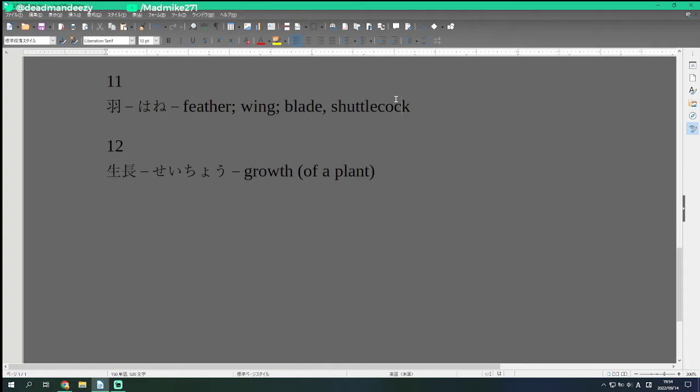Tsubasa means wings, which is slightly different, and includes this kanji as a radical for wings, but that is a different word that means wings. Hane is specifically feathers, literally meaning feathers. Hane is feathers.